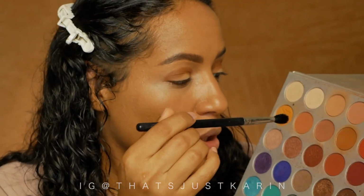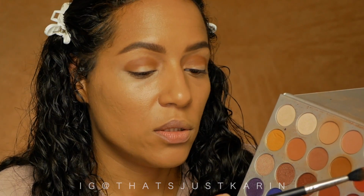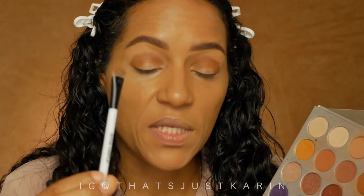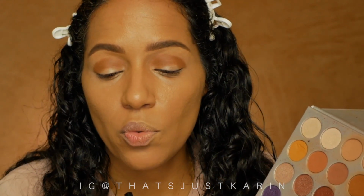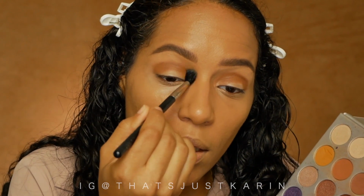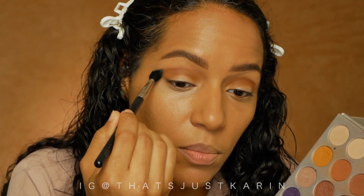And I'm going to switch up, go in with this Japanese brush. I think it's 835. And the first one was from Sonia G Classic. This is their 201. No, 203, I'm sorry. Same color. And I'm just using it to blend this out.